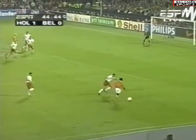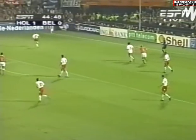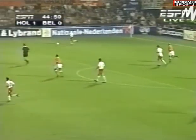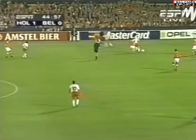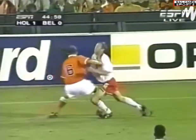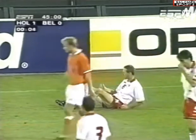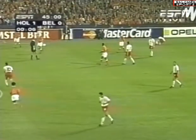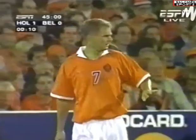Seedorf. Seedorf floated that one in, just curling it away from the goalkeeper. Nobody coming in the far side though for the Netherlands. Oh, Seedorf, he's had a few problems in the past, Mike. A few disciplinary problems and a few problems for Euro 96. The opposite number six, Van der Elst. Free kick then for Belgium.